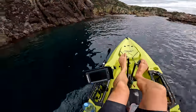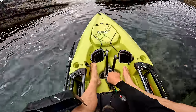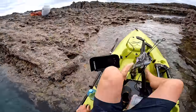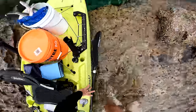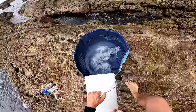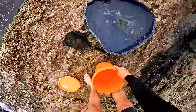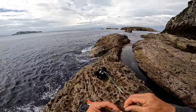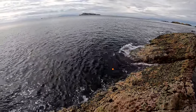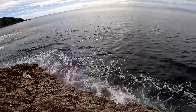All right, let's get that live bait tank going. Here we go. Let's catch a fish, and my live is going up on the rocks. Oh, it's been munched. Bugger.